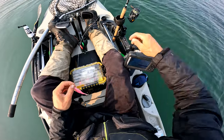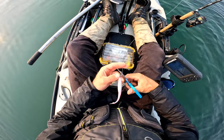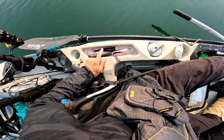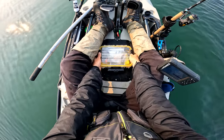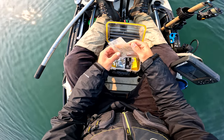I'm gonna take off this Zoom fluke. 3/8 ounces, a little too heavy for this current. I've got all kinds of stuff over here in these streets. Let's hop into our magic box here, see what we can do.